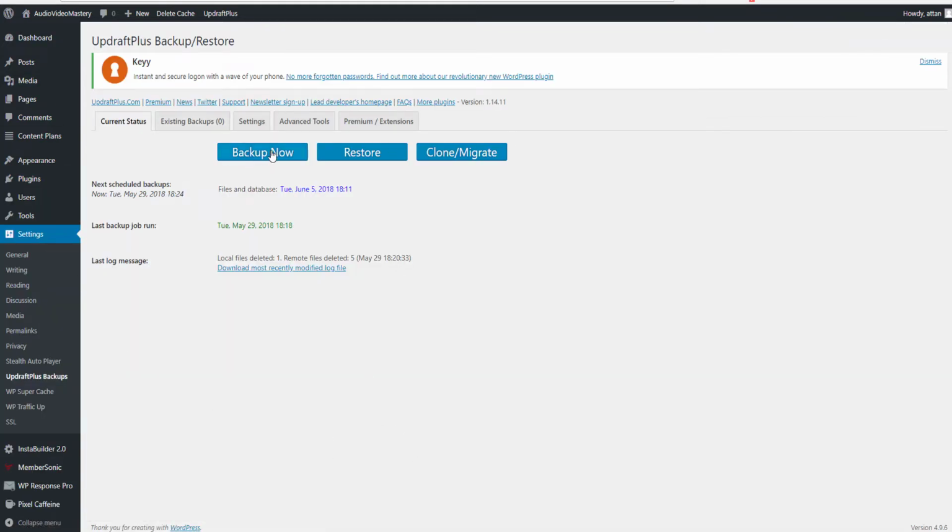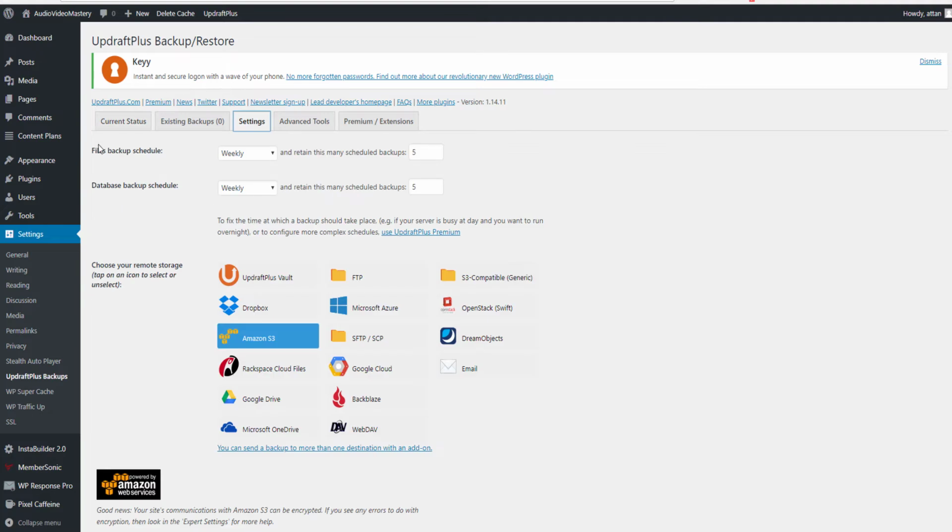So before we get started to make our first backup, we want to have our settings in place here. And what you want to look for is the files backup schedule. You can set this to manual, every 4, 8, 12 hours, daily. It all depends on how often you update your site actually. I usually put this to weekly. I don't have a daily blog or something like that.